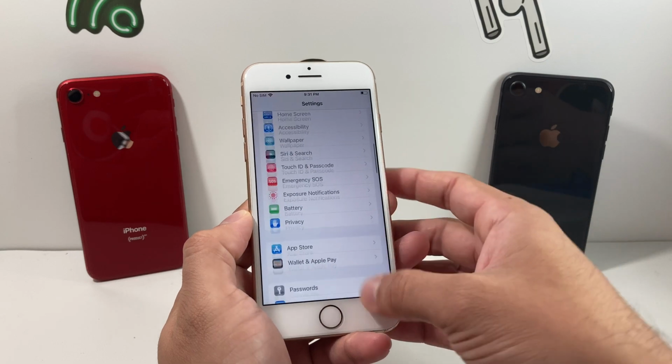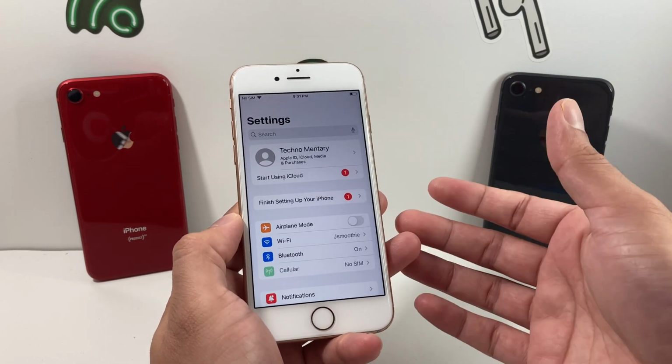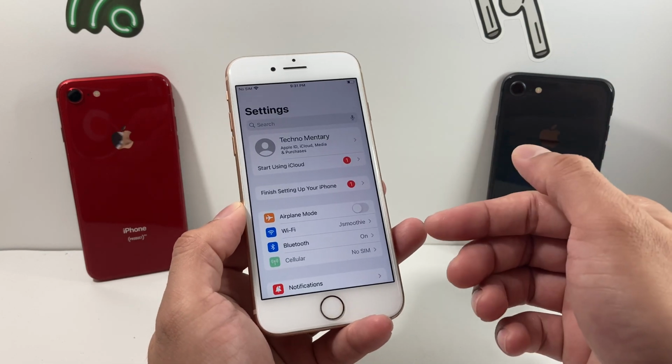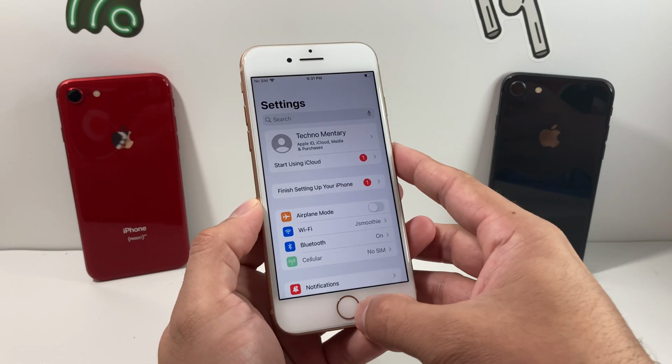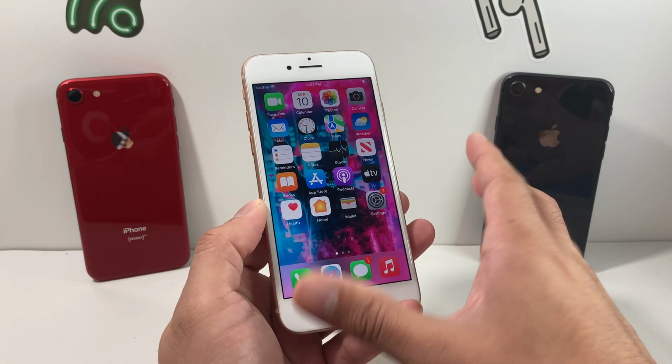You'll notice that's because it's a major update. If you have good Wi-Fi, it can take less. Sometimes if you can't do it over the air, you can also do it through iTunes, and that equally does it. So it does upgrade pretty successfully here.